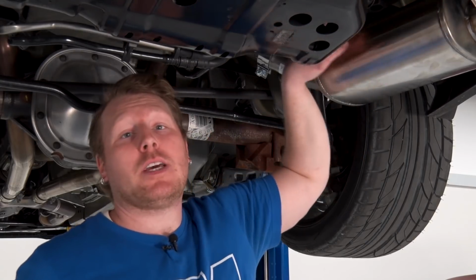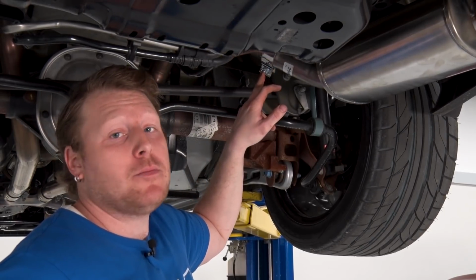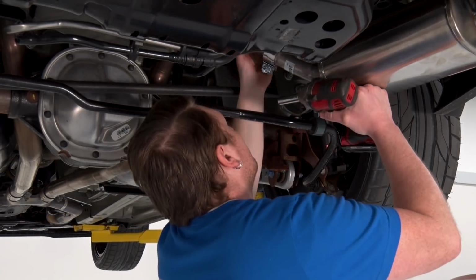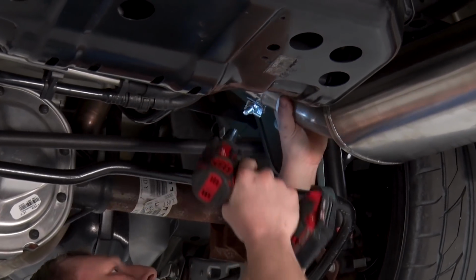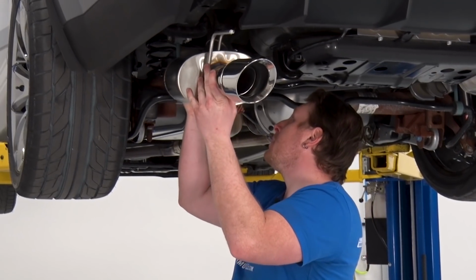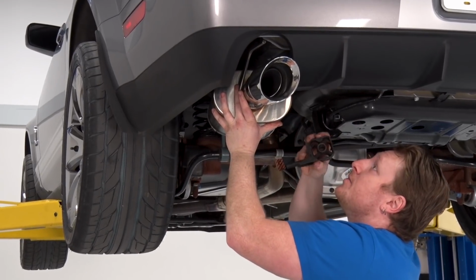So once you have both of the exhaust hangers tight, we're going to go ahead and make sure that this pipe is all the way in, and then we're going to go ahead and tighten this clamp up. You're going to use a 15 millimeter socket for that, and you're going to torque it to about 45 foot-pounds. We're going to do the same thing with the other side. We're going to get our clamp started on there, insert it up into the factory exhaust, and we'll grab one of our hangers, and we'll get that started.